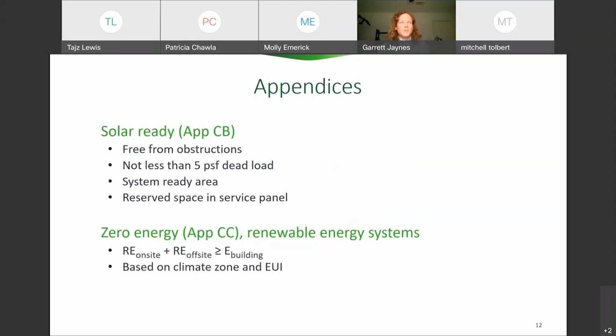So for solar ready, that just means that your roof area has to be free from obstructions, not less than 5 pounds per square foot dead load in your roof calculations. The area must be ready for the system, and you've got to have space reserved in your service panel for solar. So that's probably the biggest thing there. But we didn't adopt the zero energy appendix. It's still in the book. You can look at it, but we did not adopt it here.